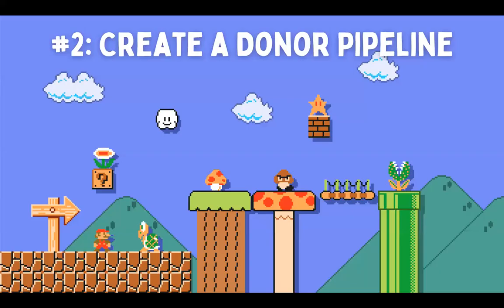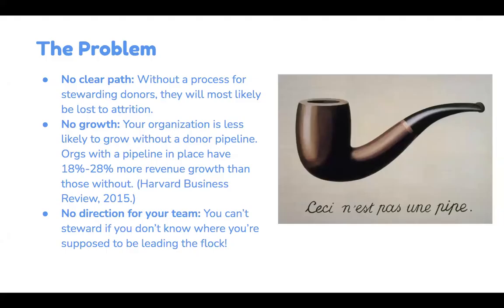The next step is a biggie, which I'm going to do my best to distill to just a few slides. But if you want to streamline your fundraising, you should use and create a donor pipeline. So the big problem here is that if you're not using a donor pipeline, you are likely not stewarding your donors very well because there's no clear path for donors, and many of them are likely going to be lost to attrition.